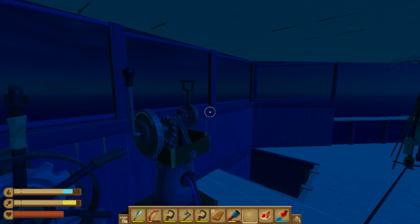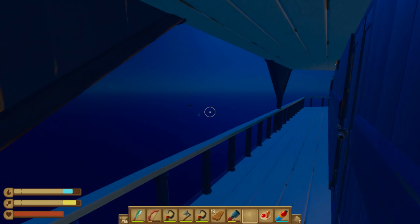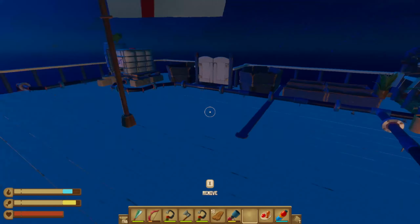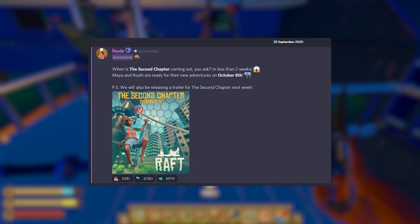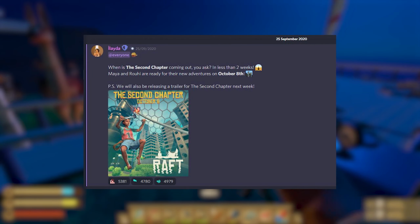And then the month of teasers that followed August was much slower to say the least. There was only one teaser in the first 24 days of September, but then finally, on the 25th of September, the silence was broken, and with the announcement of Chapter 2, Raft's next update was officially confirmed to be coming out in less than 2 weeks' time.